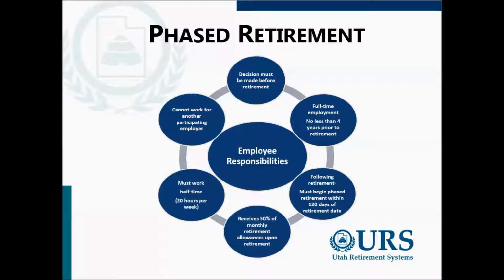They have to have been employed with your agency full-time for 4 years prior to the date that they retire, and following retirement, they must return to work with you within 120 days of their retirement date. That gives them time to go on a vacation, plant a garden, whatever they want to do, but they must return within 120 days. While they are in phased retirement, they are only going to be receiving 50% of their pension check. So their pension will be calculated based on a full 100% pension check. But if they elect to go into phased retirement, that would simply be cut in half.